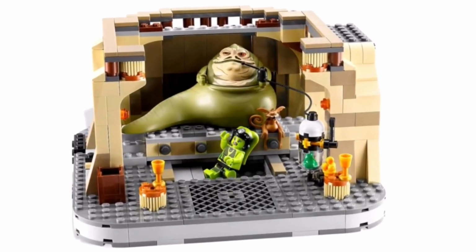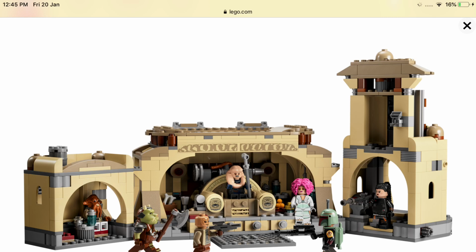Of course, though, Boba Fett's Palace did come out last year, and it's going to be a very similar set to that, just without the towers and stuff, so I don't know, maybe they'll work well together on display, but I just think it's kind of a weird choice to make Boba Fett's Palace and this one. It just doesn't seem right to me.